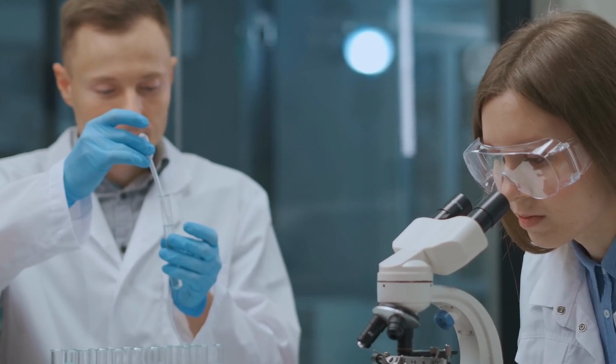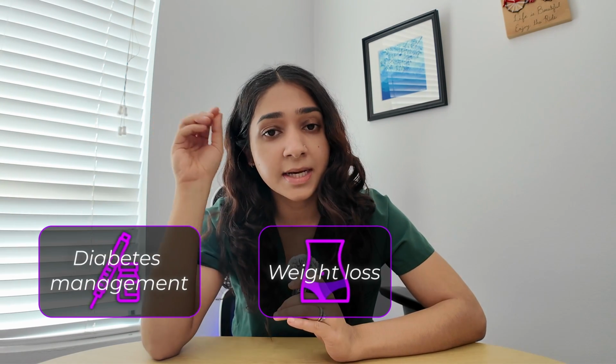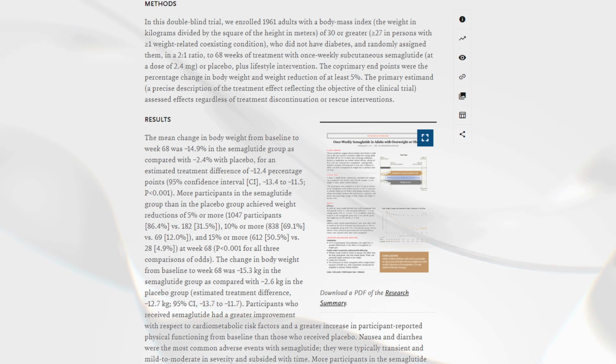The evidence behind these drugs is very compelling, which is probably why they are so popularly used today for diabetes management and weight loss. So let's take a look at some of the evidence. The STEP 1 trial revealed that adults without diabetes lost 14.9% of body weight over 68 weeks, compared to 2.4% seen in the placebo group.